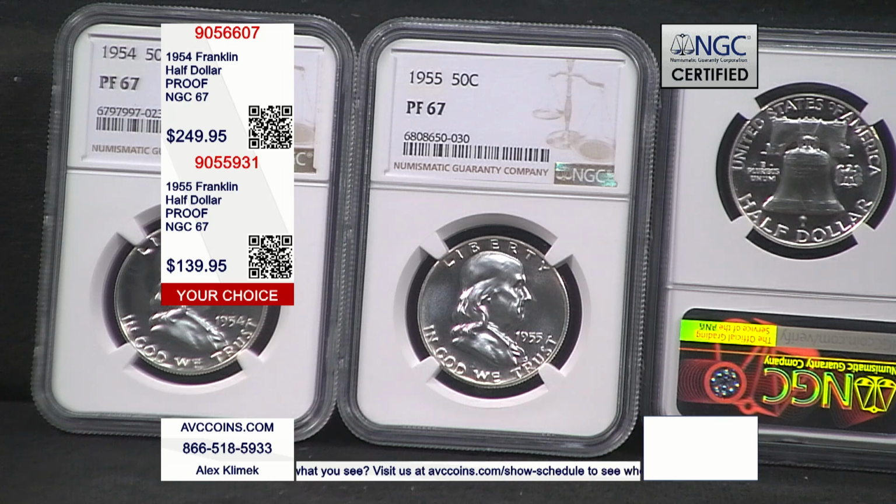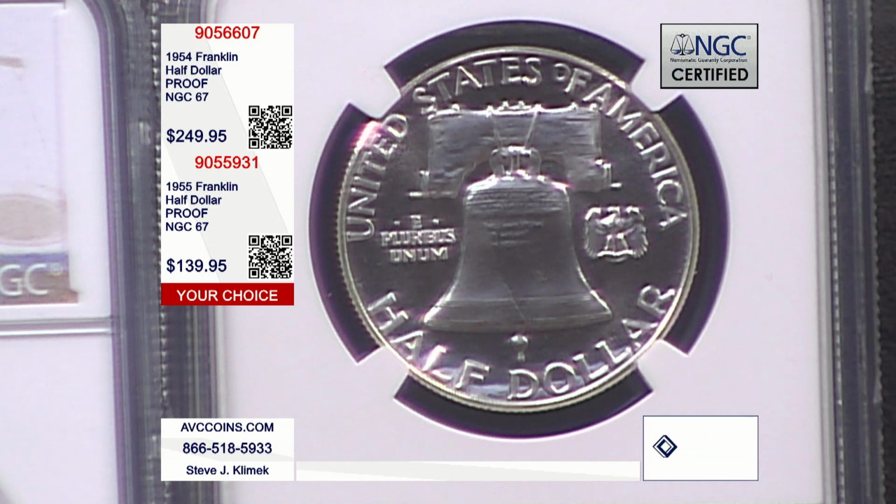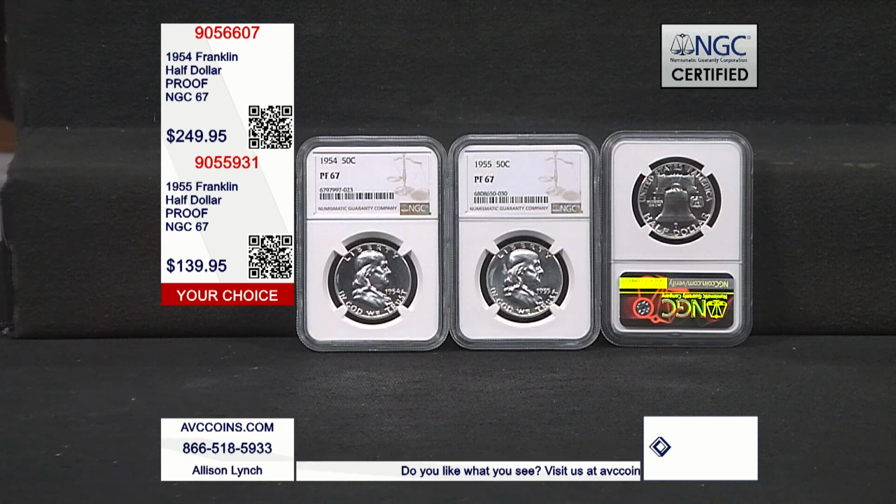Now on the Franklins, in all of the series, there are no 70s. 69 is the highest grade, and that's because of how they packaged the coin. Modern packaging, where that hard plastic lens or capsule protects the coin, enables a perfect coin, a 70, to exist. But for these earlier coins, it wasn't part of the concept or vernacular.